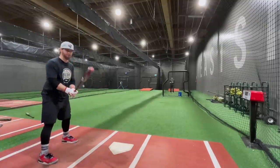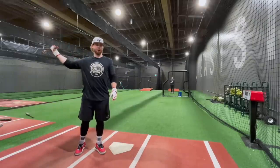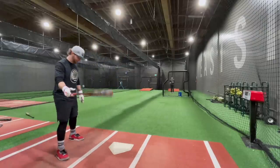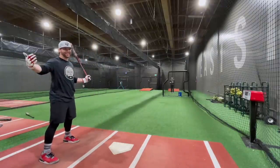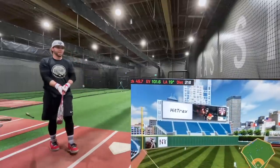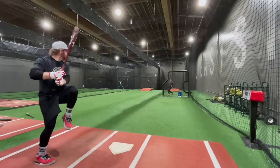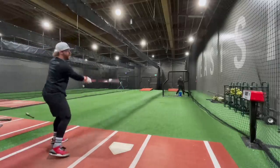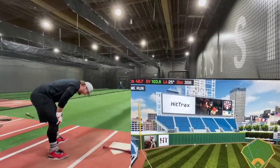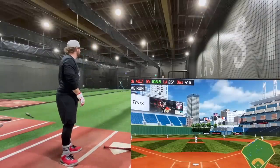Okay, one more perfect with the Voodoo. I actually expect the Voodoo can match the missile here. But this bat is impossible to find, and there's a cheaper version of it. I don't think anyone's going to disagree with me. They feel the same. 101-6, last chance. What, bro? I swear to God, I just hit that 103.8.